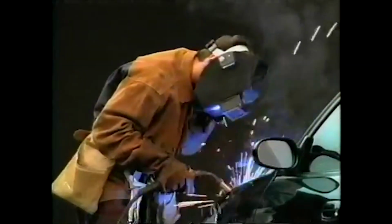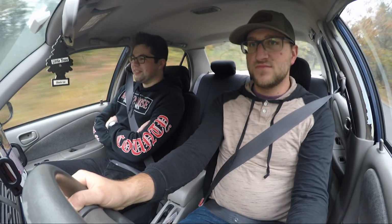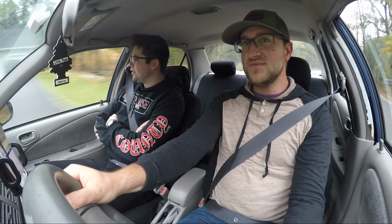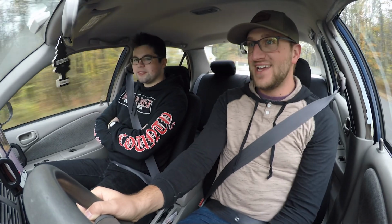It's so reliable you could practically weld the hood shut and drive it forever. The 99 Corolla. I'm gonna be honest with you, it's probably held together with an elastic band. It might be. The guy we bought it from was. He said he's a mechanic, but you take that with a grain of salt. Like a not so handy mechanic.